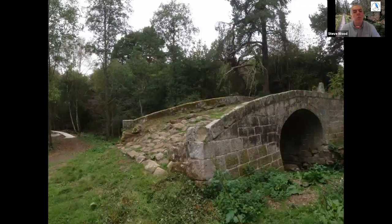This is the state that it was in at the point it came to a grinding halt. You can see the new path on the left-hand side and the bridge in the foreground. And the problem that we had was that if we were going to spend Heritage Lottery Fund money, and we were definitely going to spend a lot of their money, we needed to agree a maintenance agreement with the owner of the bridge for the bridge to be looked after for 10 years after the money had been spent. And the problem we had was nobody owned the bridge. And because nobody owned the bridge, we couldn't reach an agreement.